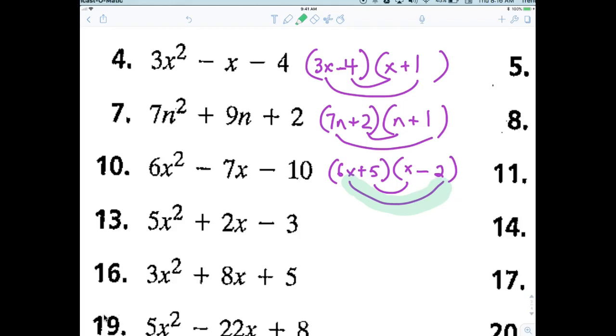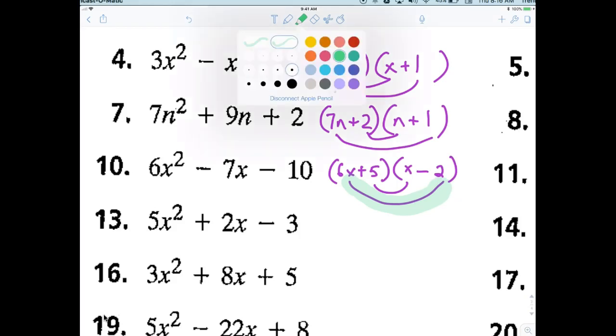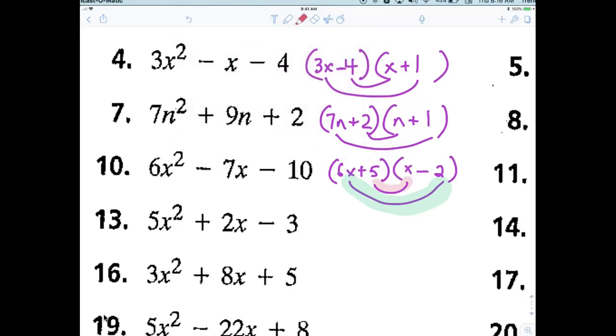Everybody see that? The one in the middle is what? 5. -12 plus 5. What is -12 plus 5? -7. That's the middle term. Everybody hear me on this?